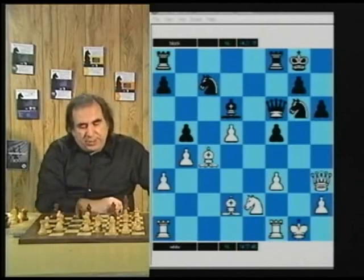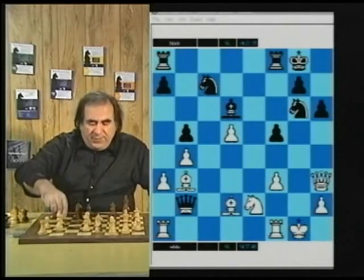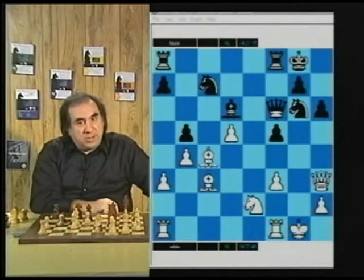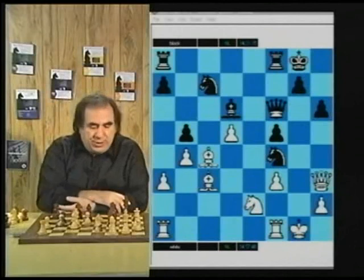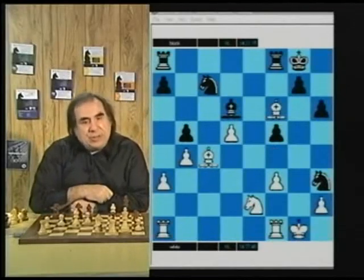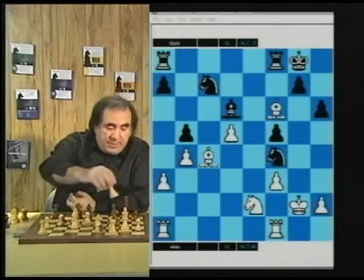B5, now if the bishop goes to b3, the idea of b5 is to play queen to b2 and attack both of white's bishops. After b5, white played bishop c3, but now knight f4, this is an instant winner. Now black is attacking white's queen, and if bishop takes f6, then black wins a piece by playing knight takes h3, king g2, and now in any order they're going to pick up both of white's bishops. Black simply wins a piece.